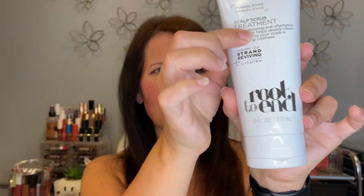Like I said, I use it about every other time that I've been washing my hair, so I don't have to use it every time. So we'll see when this finishes up, which I think will be a while because you can't really tell through the tube, but I think there's quite a bit still left in there. It feels pretty heavy. I mean, you don't have to use a ton at a time. And if I use it up and stop using it and notice a change, well, then I'll go back to it.